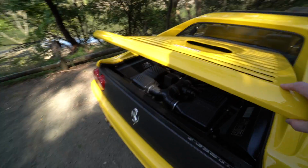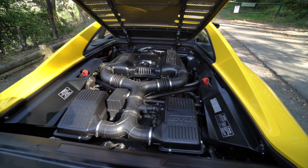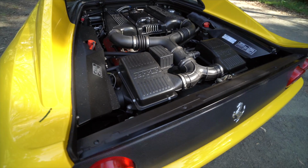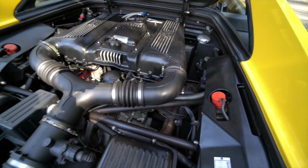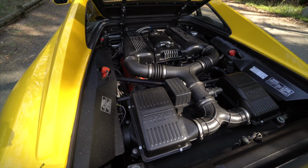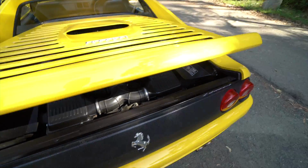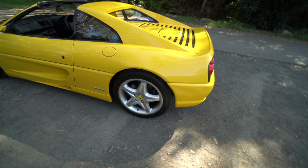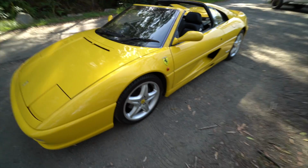Just lift up the catch to open the engine, and here we see the longitudinally mounted V8 engine. So it's a dry sump system, which means that the engine is mounted nice and low in the car for better stability and handling. This car's actually just had a major service, so cam belts have been done and lots of other stuff that's been done recently, so really there'll be nothing else to spend on this beautiful car.